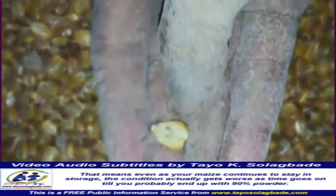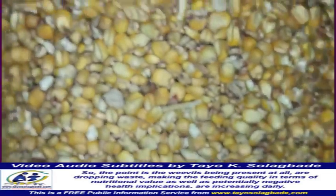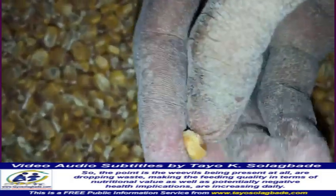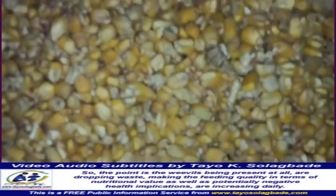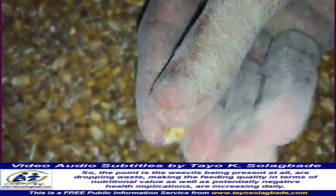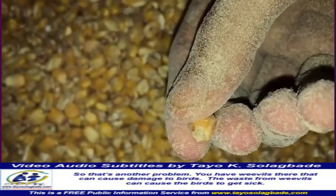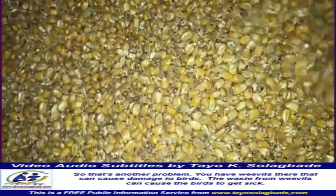So the point is, the weevils being present at all, they are dropping waste, and the feeding quality, in terms of nutritional value, as well as potentially negative health implications, are increasing daily. So that's another problem. You have weevils there that can cause damage to the birds. The waste from the weevils can cause your birds to get sick.